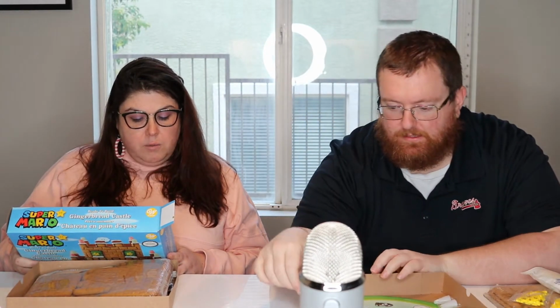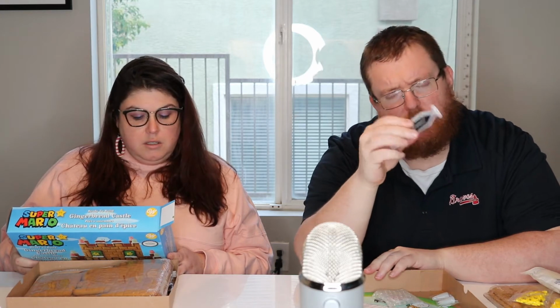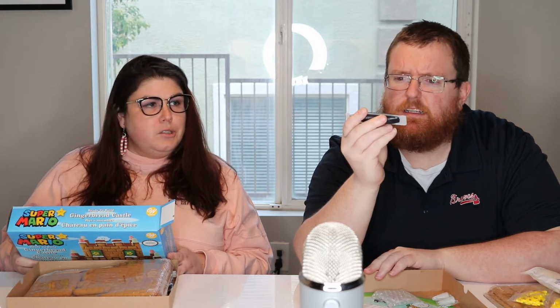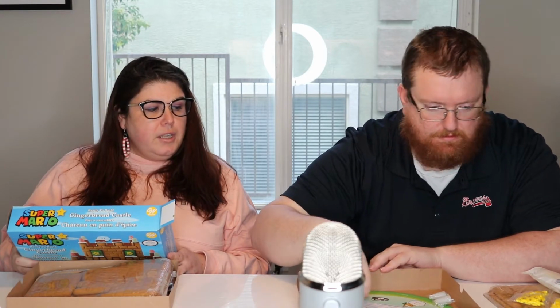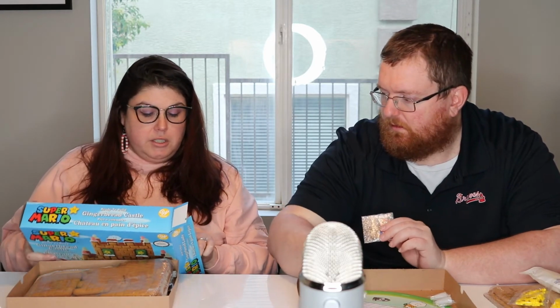The white ready-to-use icing, so not quite. I think this one is the ready to use one. Nope, that's the black icing tube. It's the black icing too. That's the big panel thing that you took out. Okay. This was the mushrooms, and this was the Mario icing decorations. Okay. Cute little guys.